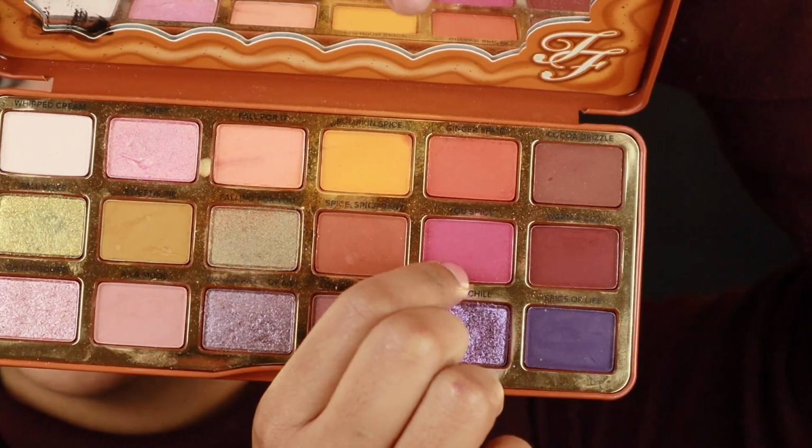Okay, so I'm gonna start with this side. This side is gonna be the full glam, normal-ish makeup. And I have to say that I really enjoy doing these types of Halloween makeup looks because it gives me a sense of normalcy. I'm going to be using the Pumpkin Spice by Too Faced and the Pat McGrath Celestial Divinity palette. I'm going to start with the shade You Spicy, which is this pink color in the Pumpkin Spice palette.